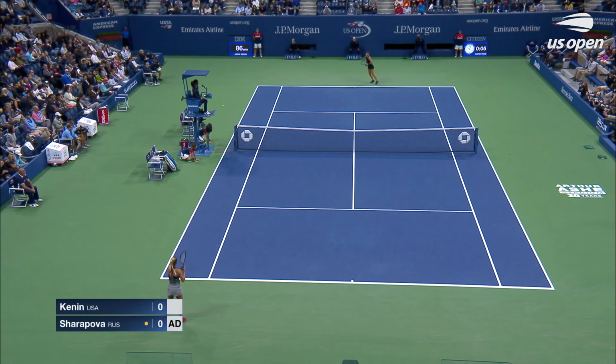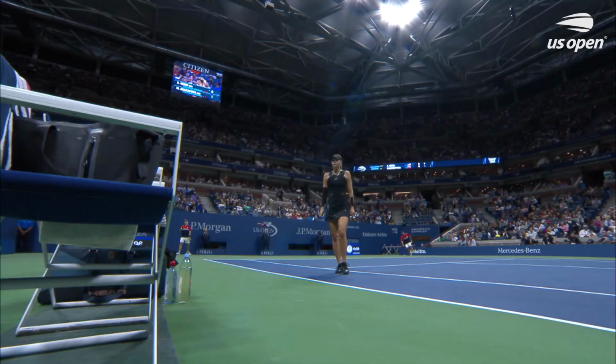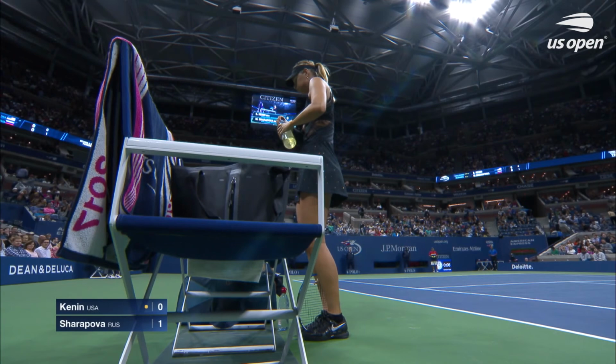Game, so two break points saved and a service hold to open the match for Maria Sharapova. And for Sofia Kenin, one thing that she'll come to face quickly is that against top players, you can't not take advantage of opportunities to break serve. It wasn't a whole lot that Kenin did wrong, but she wasn't as aggressive as she could have been in those points.